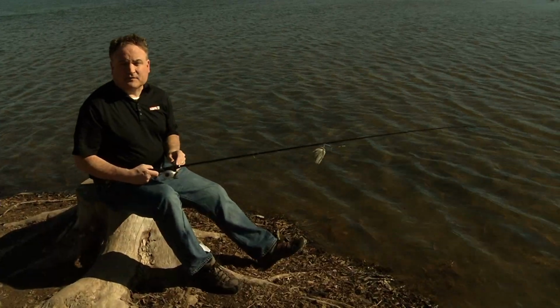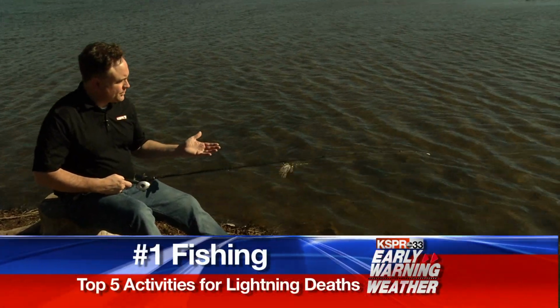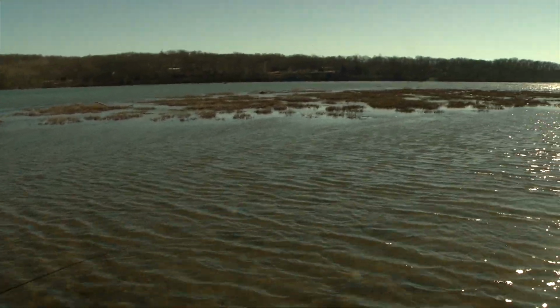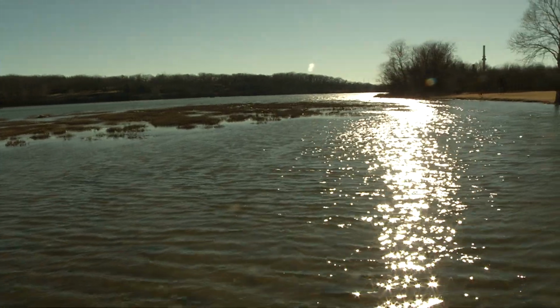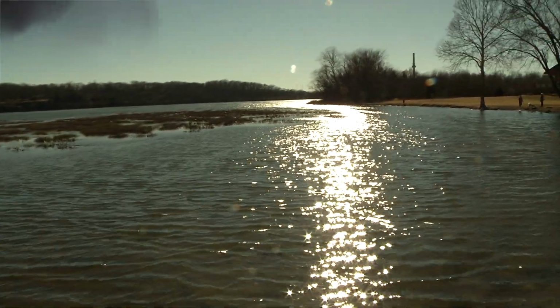10% of all lightning deaths happen here while you're camping. The metal in the tent makes you a favorable target. And the number 1 spot for lightning deaths is here, during fishing. Nearly 17% of lightning deaths occur during this activity. People often wait too long to head to safety when they see a storm coming, and by the time they do, it's too late.